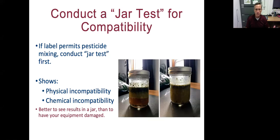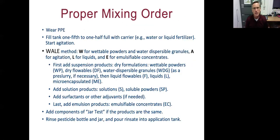Now, let's say you mix several different pesticides together, and it all looks fine in your jar test. Then you're ready to mix your pesticides to do your application. There's a proper mixing order that you should follow. First off, wear all of the required personal protective equipment. Then you want to fill your tank, whether it be a backpack sprayer or a larger tank, a fifth to one half full with carrier. That's typically water or sometimes liquid fertilizer.